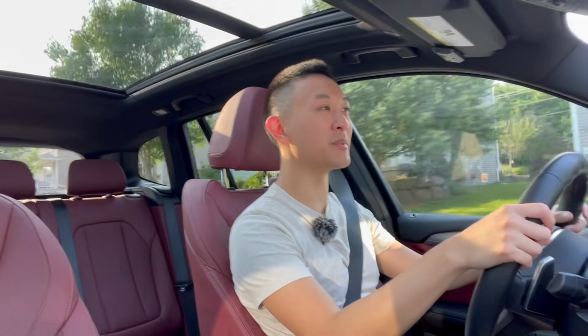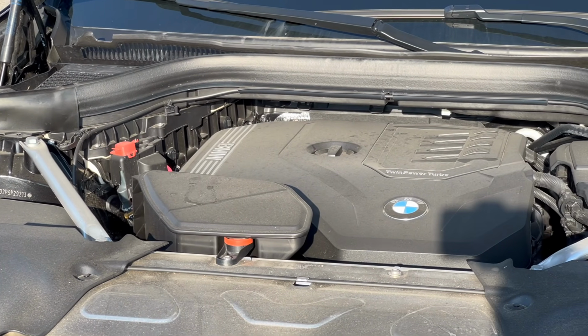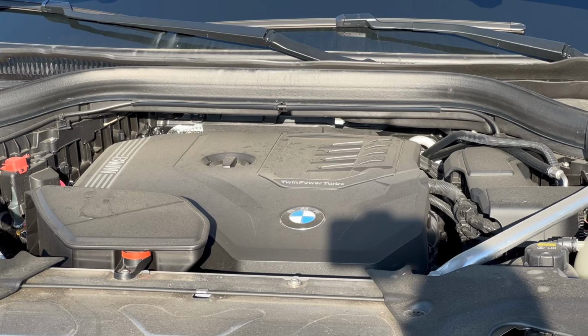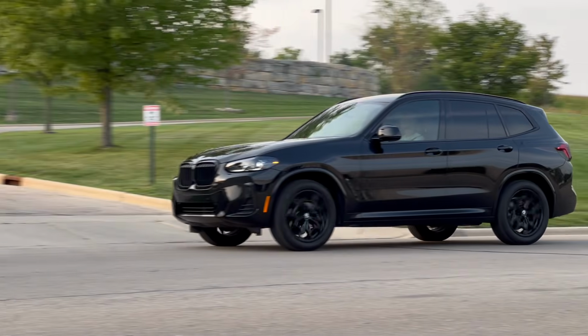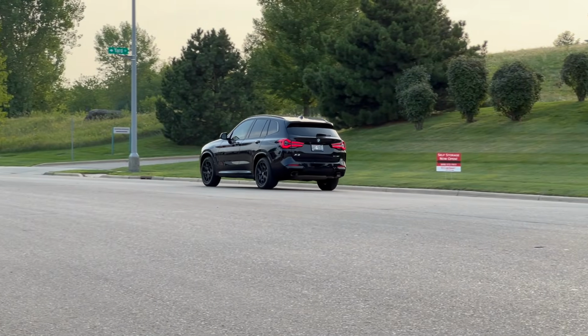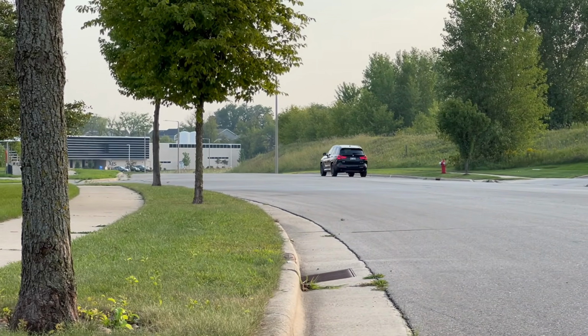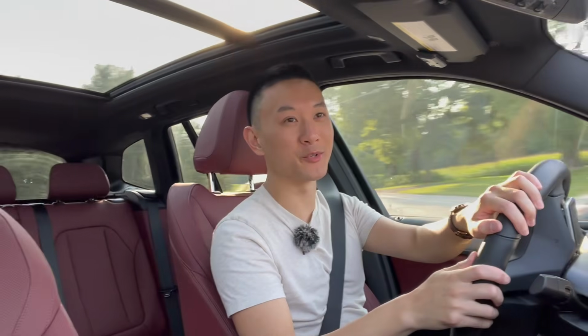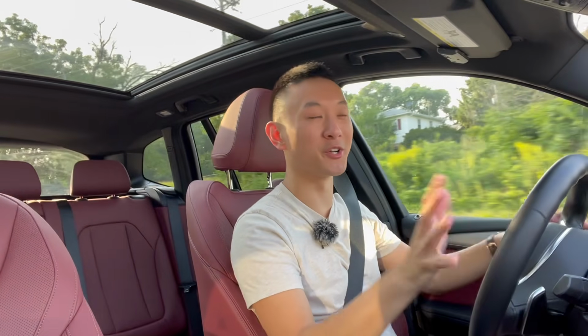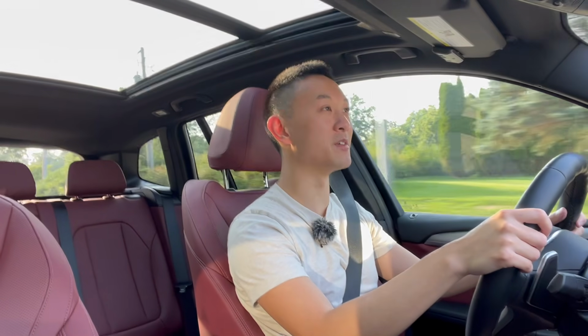And that exhaust note I mentioned is not just for show. This car handles very well for a vehicle that is not a high-performance model, right? This car's suspension and setup is geared towards agility and good handling. This car corners much better than the GLC and the Q5. So if you're cross-shopping those vehicles, which I think a lot of people shopping in the luxury compact SUV market are, this car wins in terms of fun.